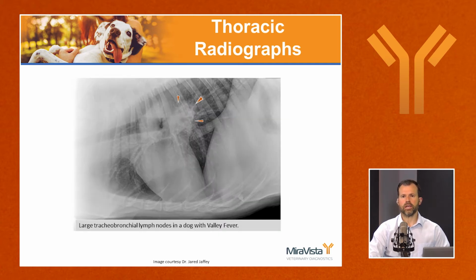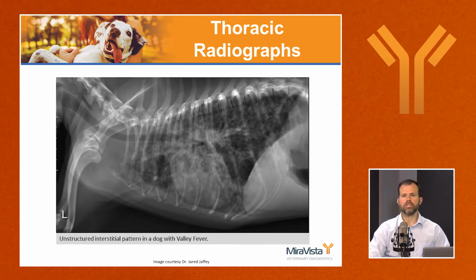Just another radiograph here. You can see the big tracheobronchial nodes, caudodorsal to the carina there, pressing on the larger airways. Here's a dog with primarily parenchymal lung disease. We have this unstructured interstitial pattern. There might be a bronchial component, maybe even coalescing in some areas to alveolar disease. So mixed lung patterns are very possible and happen.